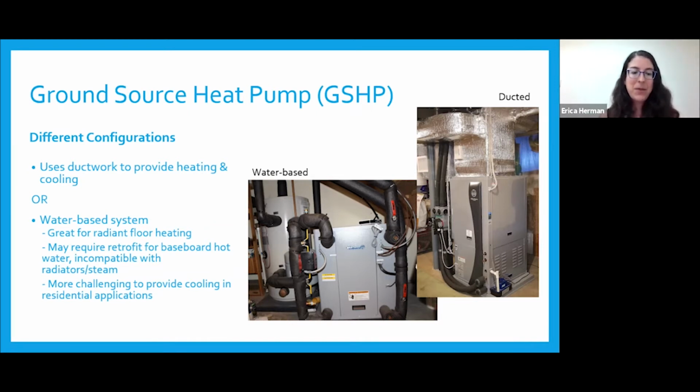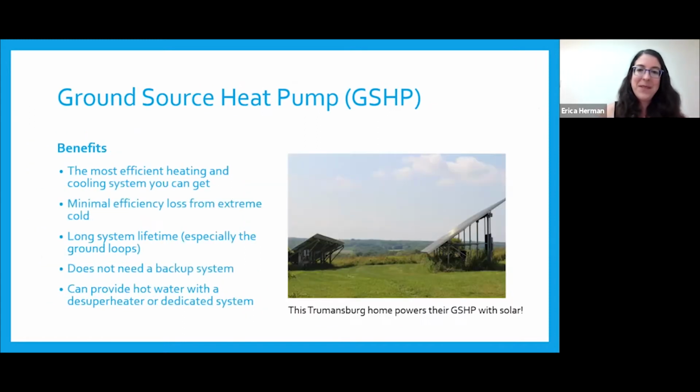For ground source heat pumps, when it comes to water-based systems, there's a little bit more finagling that gets done to get the cooling side, but you'll be in good hands with some of our vetted program contractors to walk you through those options. And again, if we look at the image in the middle or to the left, that is showing an example of a ground source heat pump system. This is actually in someone's home who has radiant floor heating that they retrofitted and got off of propane. So very cool options for folks.